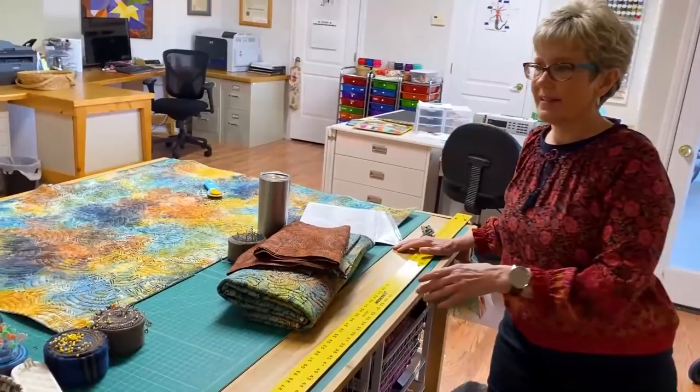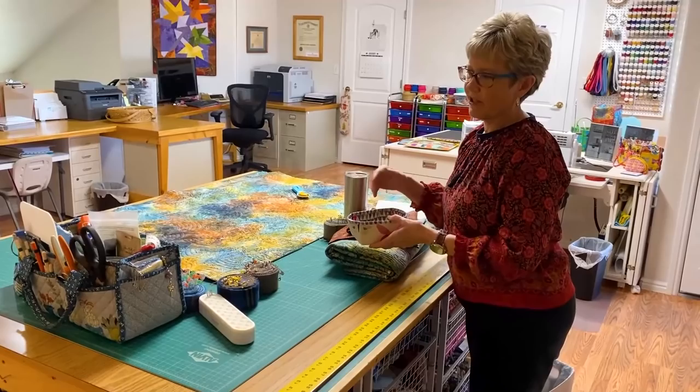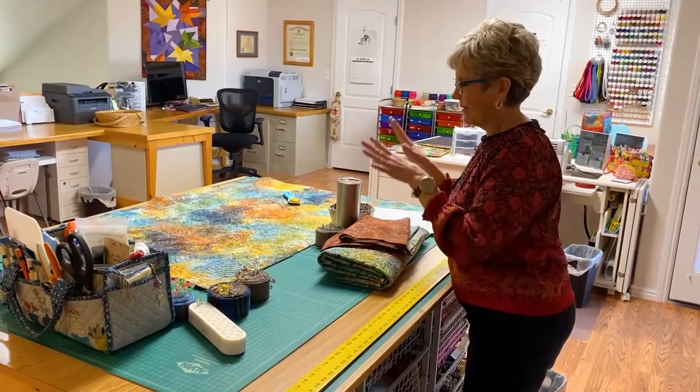I a lot of times take this little container and move it closer to where I'm working and throw my chalk markers and circle rulers and bodkins and things like that in there so that I can keep them closer to where I'm working. But this is kind of the main workspace in my sewing room.